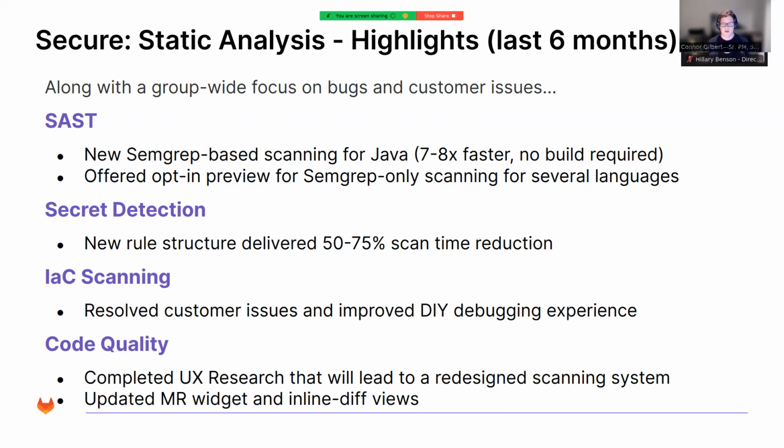Secret detection, the real highlight is reducing scan time by 50 to 75% through a new rule structure. That helps us look for specific kinds of patterns before we do the expensive matching and really improves performance on large diffs. With IaC scanning, that's a recently introduced offering.